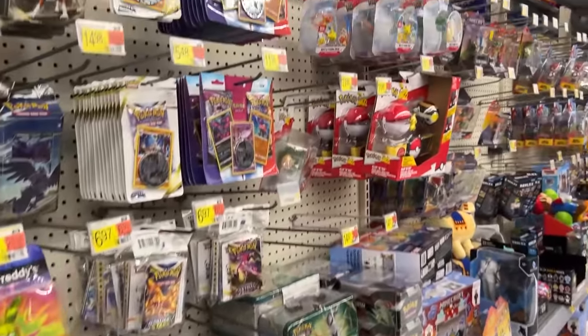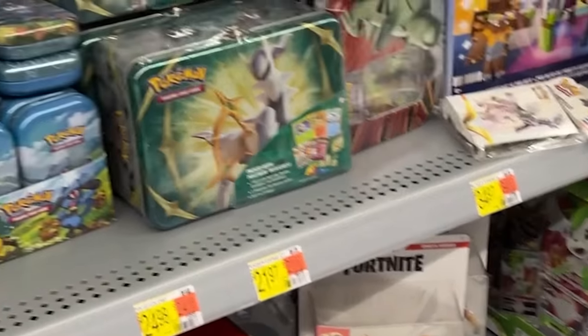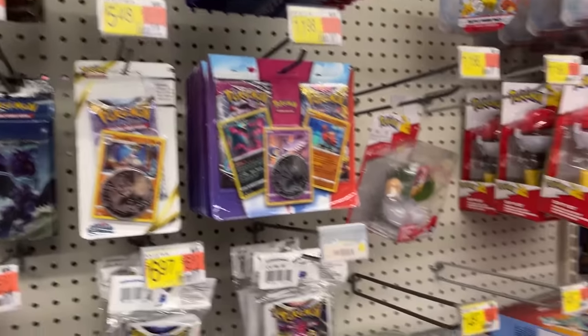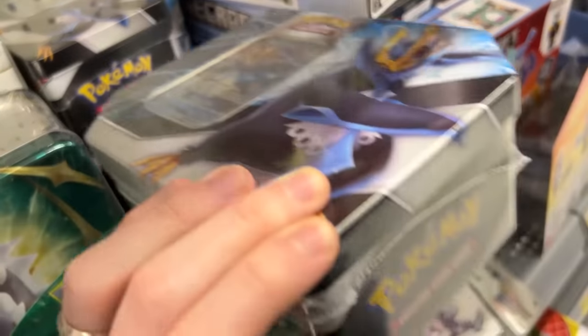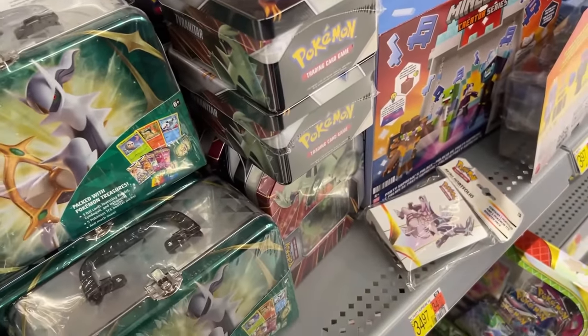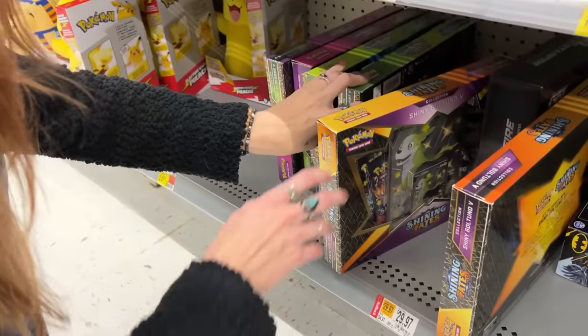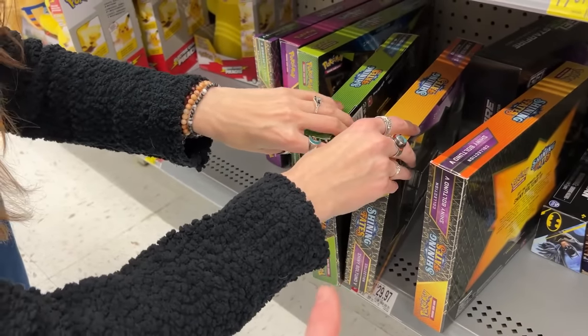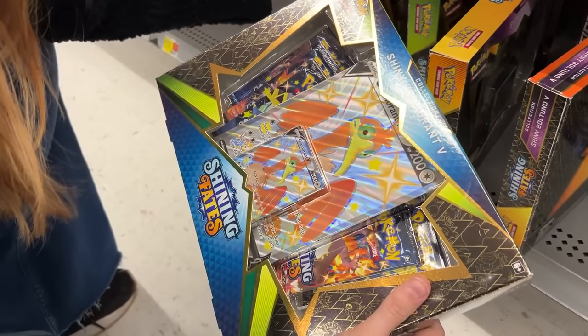In the back of Walmart, and they are stocked up. We got Shining Fates right down there. We have the Shaman V-Star that's exclusive to Walmart. But the question is, Marie, are you getting anything here? How much is this? I think these are $25. So we got Empoleon, and then I think there's a Tyranitar. I believe they're $25. Are you considering a Shining Fates? I am. Possibly? I think those are $25 a piece. So that's gonna eat up half of your budget of $50.